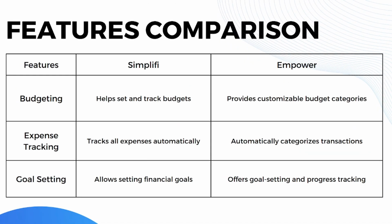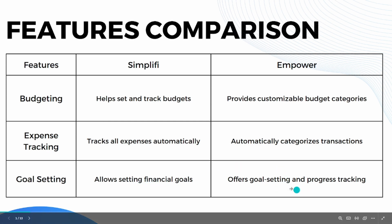So now let's go directly to their features comparison, and as you can see, when it comes to budgeting, Simplify helps set and track budgets while Empower provides customizable budget categories. So they're just the same. But when it comes to expense tracking, Simplify also tracks all expenses automatically and Empower also automatically categorizes transactions. And when it comes to goal settings, as you can see, Simplify allows setting financial goals while Empower offers goal setting and progress tracking. So they're both the same.